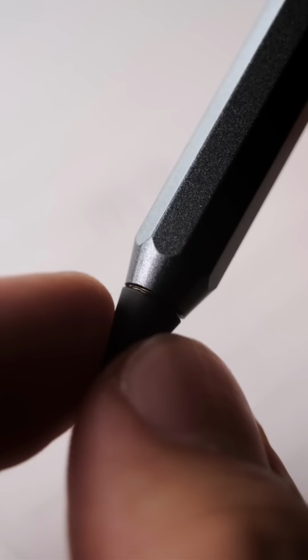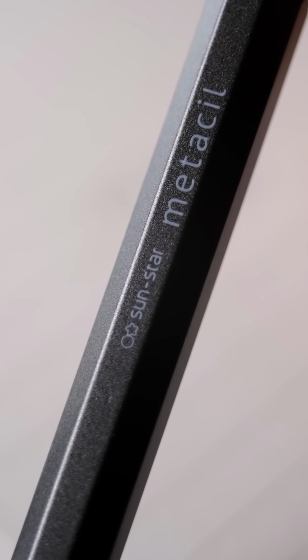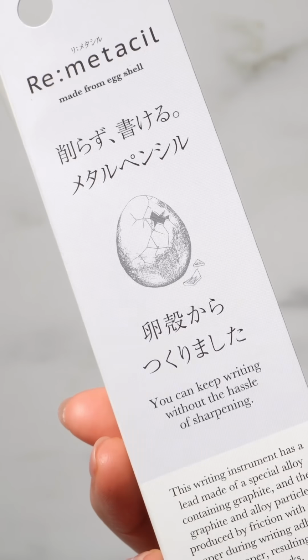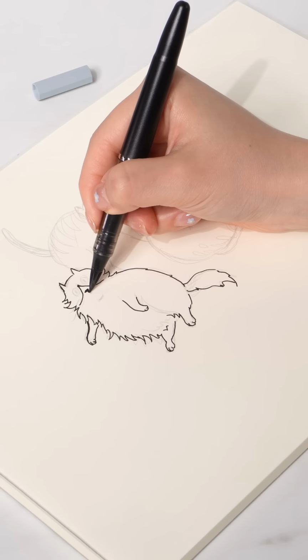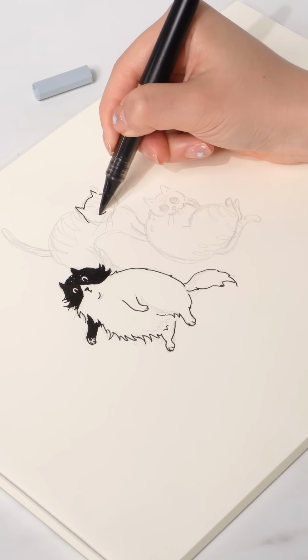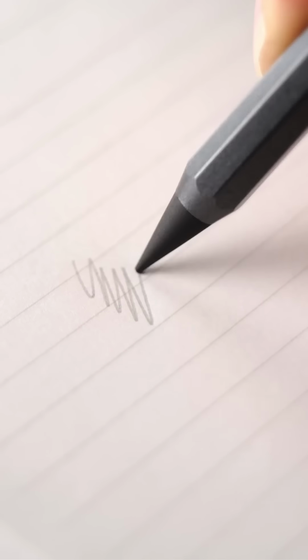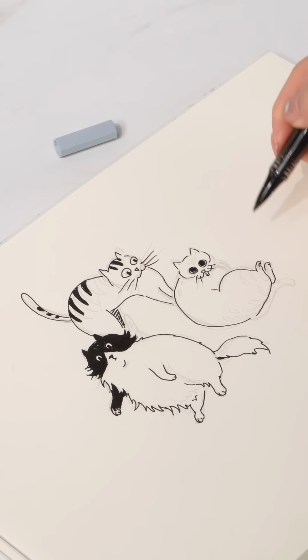This is a metal pencil that writes 16 kilometers or 10 miles without ever running out. Unlike wooden pencils, the Metacil doesn't need to be sharpened thanks to durable materials. Re-Metacil is a version that uses eggshells and scallop shells, which are some of the common wastes found in Japan and are used as materials for the body of this pencil. The pencil tip is the same as the original, a mixture of graphite and metal that writes in 2H hardness or number 4 pencils. They're commonly used for sketches, but how would you use them? Let me know in the comments.